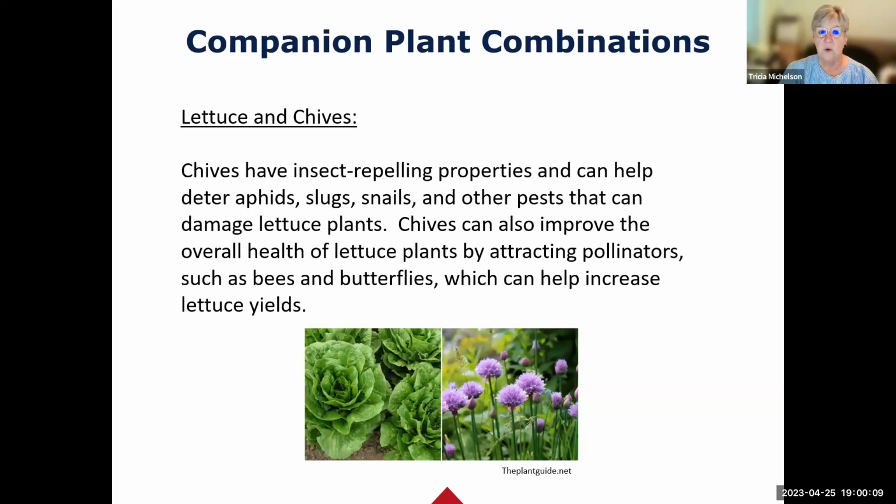Lettuce and chives work well together. Chives have insect repelling properties, same as onions, and they can deter aphids, slugs, and snails, and things that like lettuce. Plus, the chives can improve the overall health of the lettuce plants by attracting pollinators like bees and butterflies, so you can get a better lettuce crop.